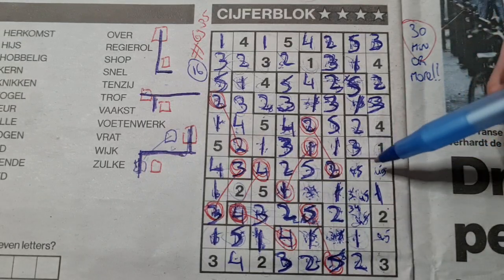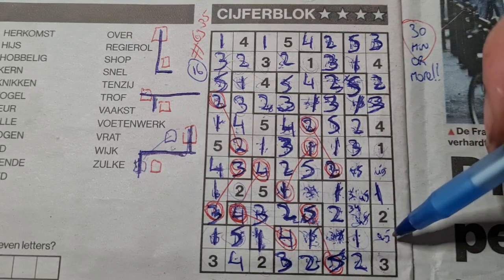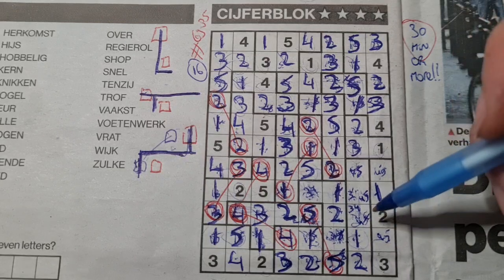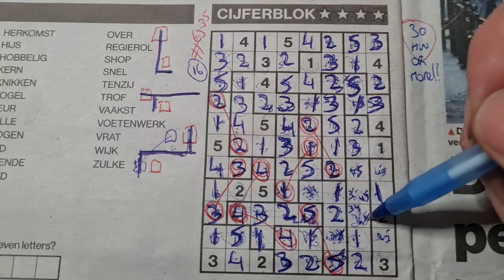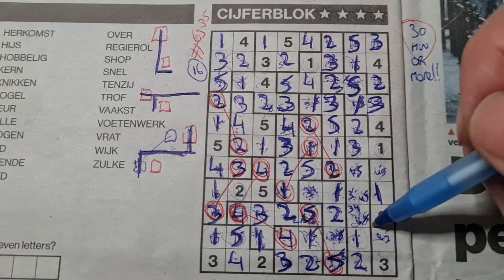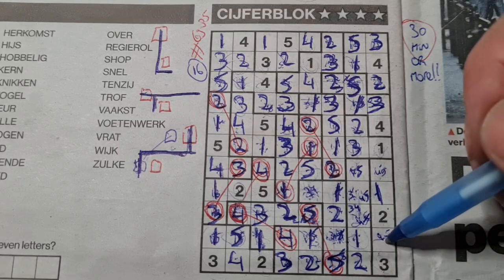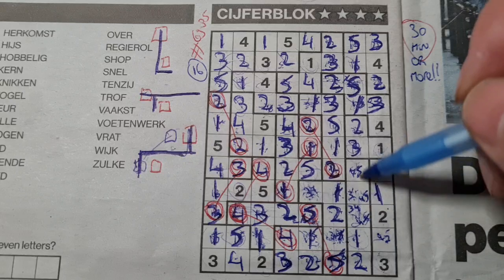Okay. And how can I trigger these? 4 or a 5? Well, it can be a 4. Can it be a 5 here? Here's no 5. So I think this should be a 4. Well, thinking error. We have a double 5 here.